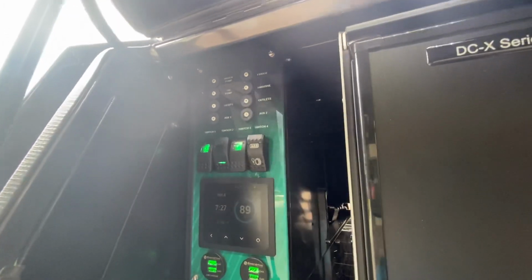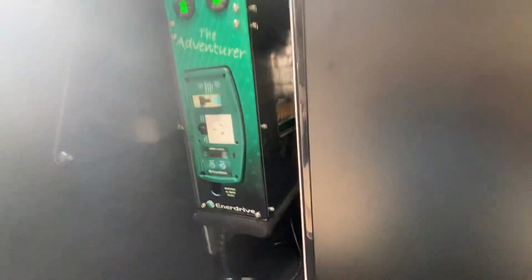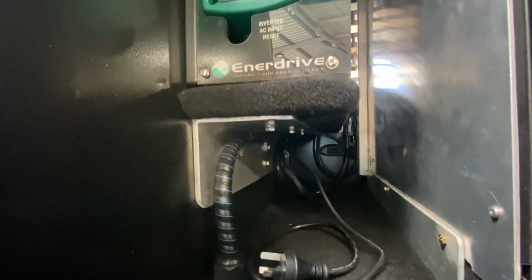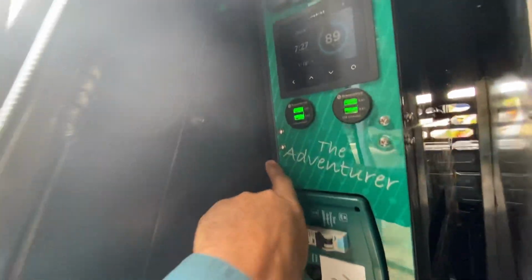So I've gone with the Enerdrive Adventurer. I added it all up. It's quite a big unit, but it's suited where I wanted to put it quite well. Fits in there well. I actually had to make a bracket on marine ply. I made a thick aluminium bracket onto a marine ply base, which supports it. And then you've got to bolt the back of it to the wall.